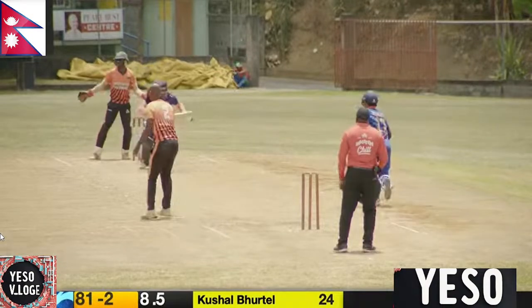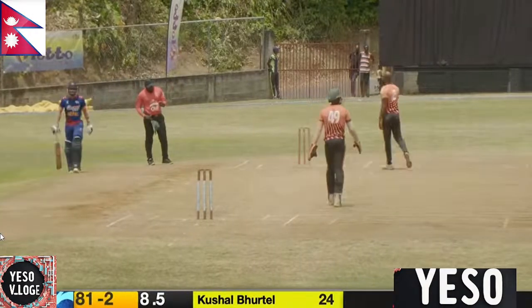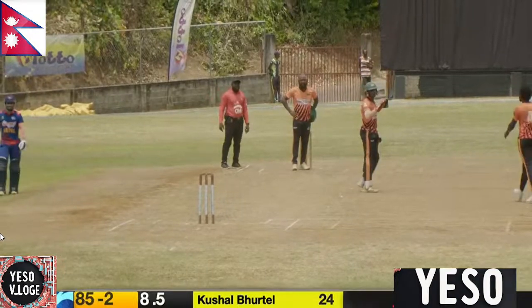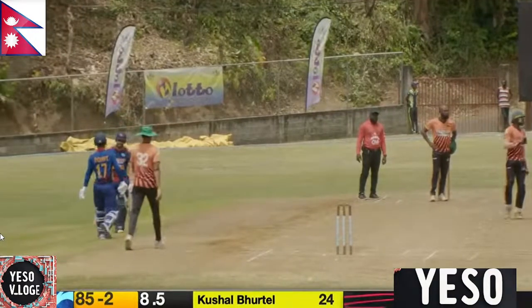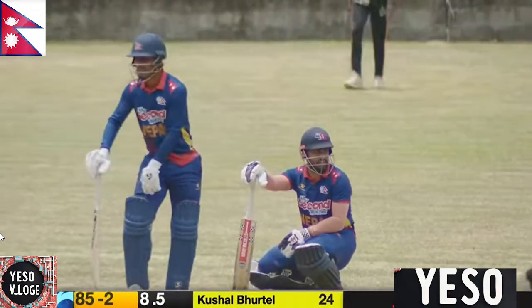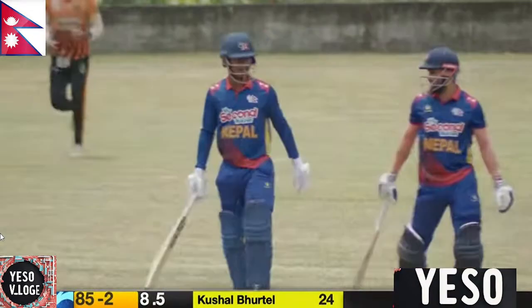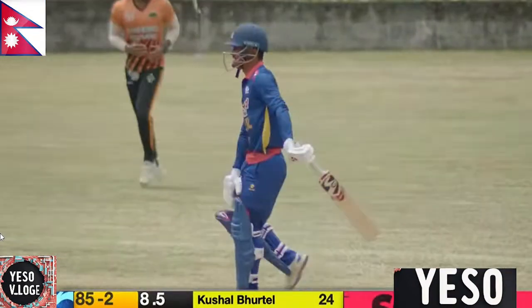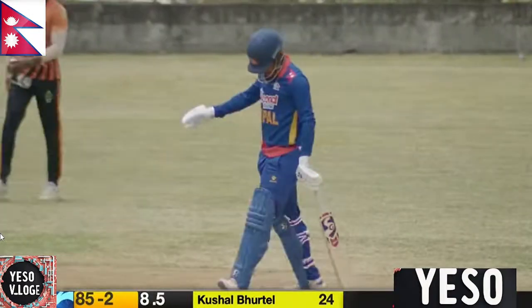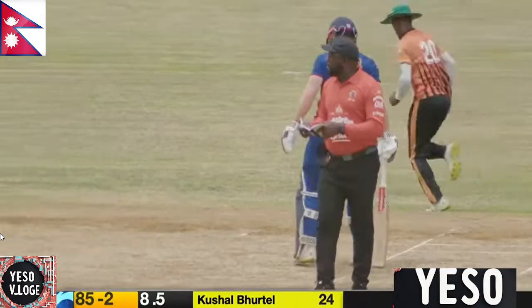Kenny plays it out to short extra cover. They want a single. Larry Edwards was covering ground. Couldn't keep it down. Couldn't pick it up. Total goes on to 85. So at the end of over number 9, it's 85 for 2. 25 to Bertel. In fact, it's Rohit on 9 and Bertel on 24. So it's Captain Rohit Podell who will take strike.